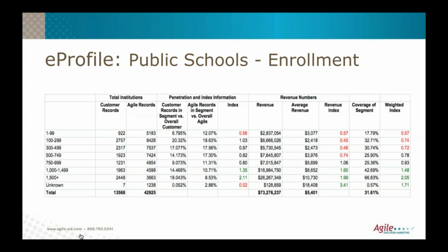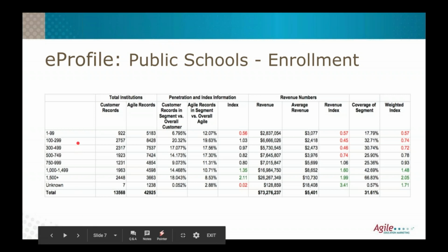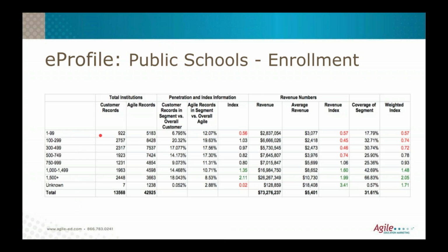So here's their report on public school enrollment. In the first column, we can see the number of students in each building. In the second column, we see the number of customer schools in each of those enrollment categories. And in the next column, the number of Agile schools in each enrollment category. The Agile column here represents the universe of schools in each of these enrollment categories. In the next set of columns, we see the percentage of customer schools in each category, and then the percentage of Agile schools in each category.